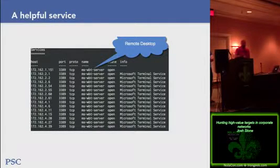So one of the things you really want to do is pull some of that information together to get a better feel for how you might use it during the pen test. So remote desktop is one of the services I think that's fairly ubiquitous in a Windows network.